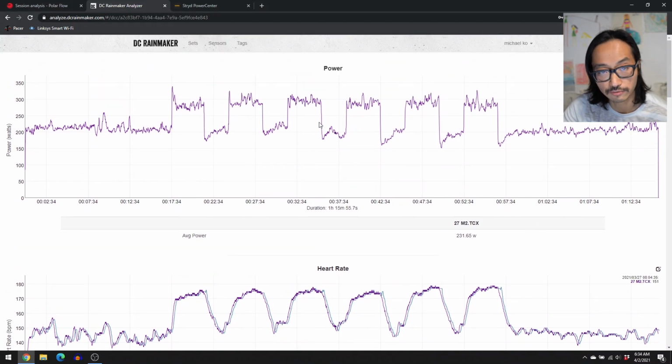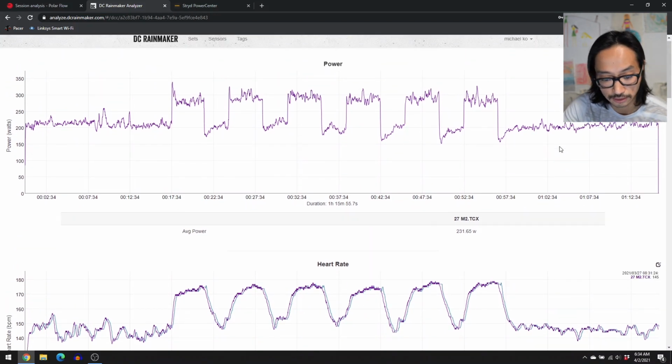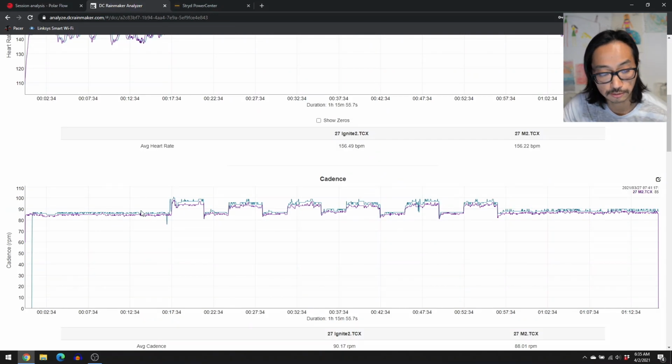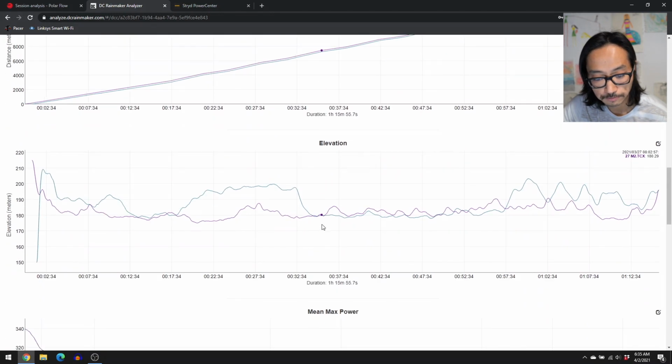Only getting the power data from the FootPod that's connected to the Vantage M2. The heart rates, I think, again, are doing a great job. Both of the heart rate monitors, I'm using a Suunto chest strap and a Polar armband, are doing just fine. The cadences are doing a fine job picking up the differences, but again, the Ignite 2 always seems a little bit higher than the Stryd FootPod.